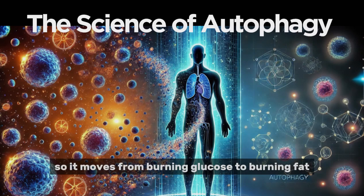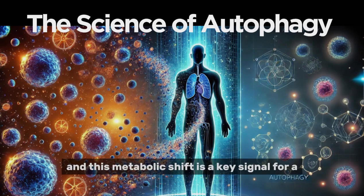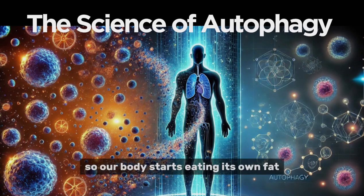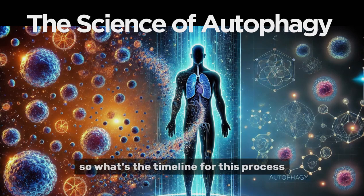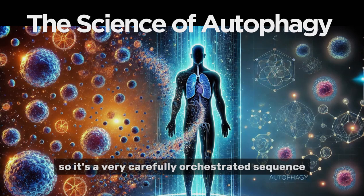So it moves from burning glucose to burning fat, entering a state called ketosis. And this metabolic shift is a key signal for autophagy to ramp up. Hold on, so our body starts eating its own fat. Well, essentially. And in the process, it triggers this intense cellular cleanup. That's wild. It is pretty wild. So what's the timeline for this process during those 72 hours? It's a very carefully orchestrated sequence.